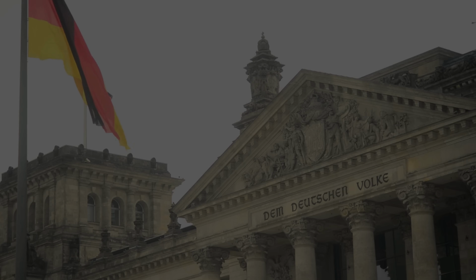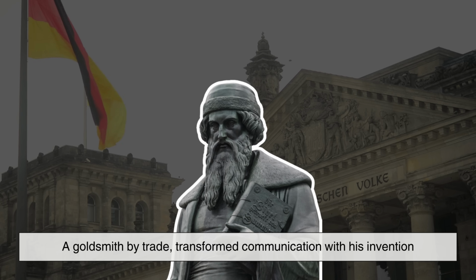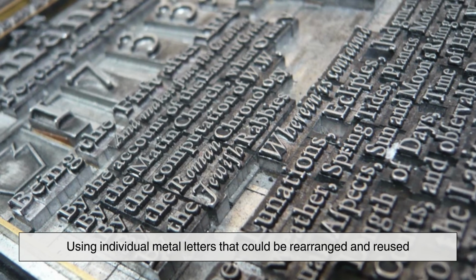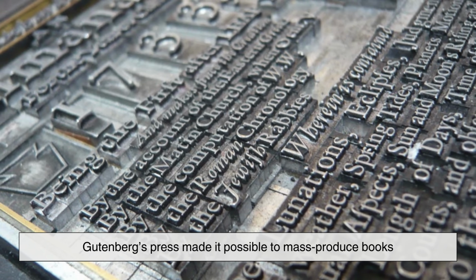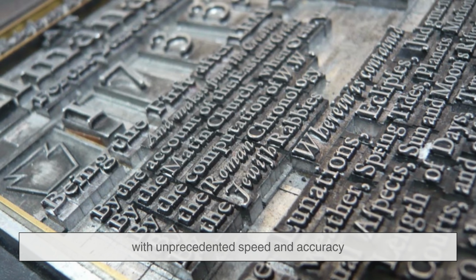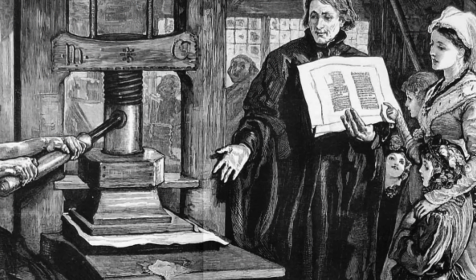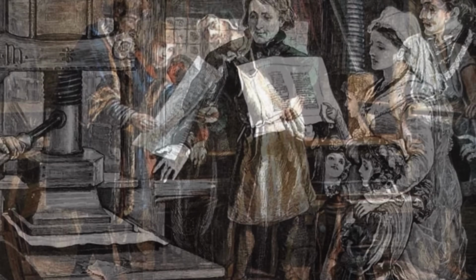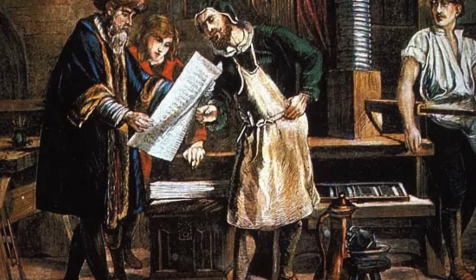That visionary emerged in 15th century Germany. Johannes Gutenberg, a goldsmith by trade, transformed communication with his invention of movable type printing around 1440. Using individual metal letters that could be rearranged and reused, Gutenberg's press made it possible to mass-produce books with unprecedented speed and accuracy. His invention, starting with the famed Gutenberg Bible, sparked a revolution in literacy and learning. No longer confined to the elite, knowledge could now spread widely and rapidly.